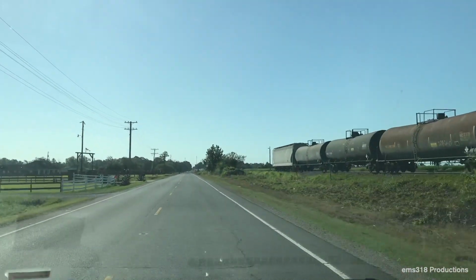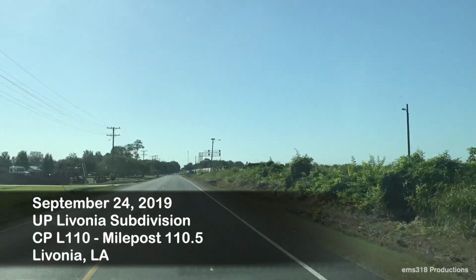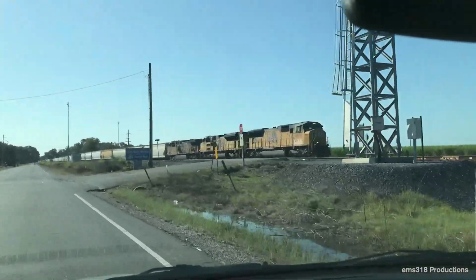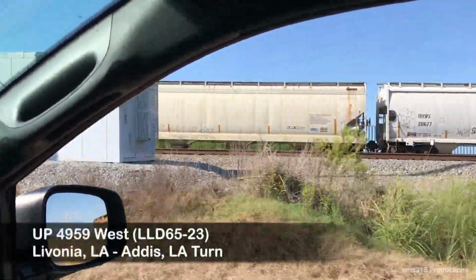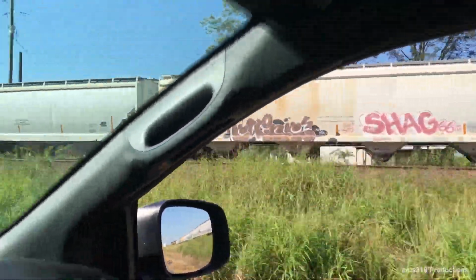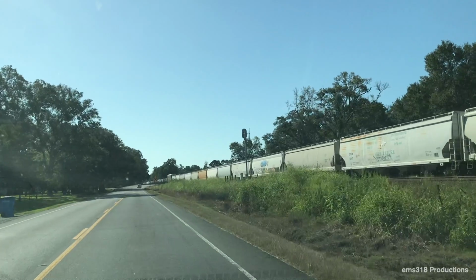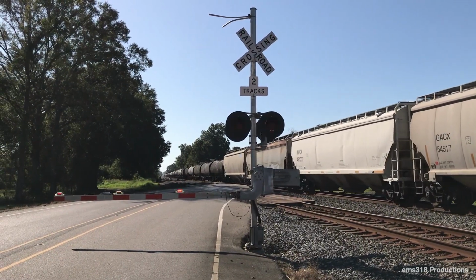The following day, I received a trip to Livonia, Louisiana. As I was heading back, I found an inbound local pulling into Livonia Yard, led by UP SD70M 4959. There was no way around this slow-moving train, as it was the only way for me to get to I-10 so I could head back towards Texas. But who said I was in a hurry? So I just sat and waited.